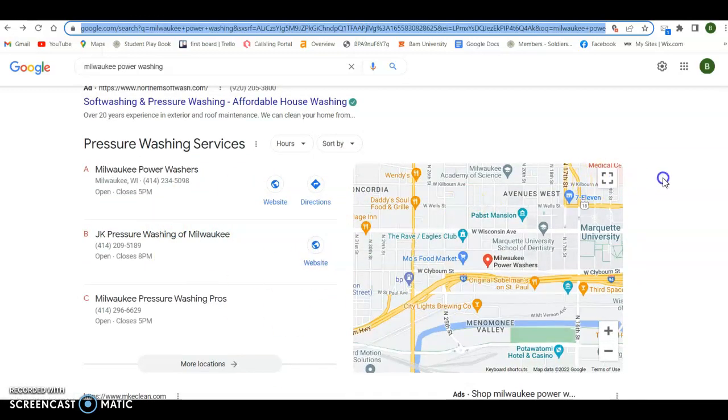And the way you get into the map pack is with citations. So if you filled out a Google business profile, a GBP, you would have given Google your business name, address, and phone number. If you haven't done this, I strongly suggest you do fill this out. It is free to do so.